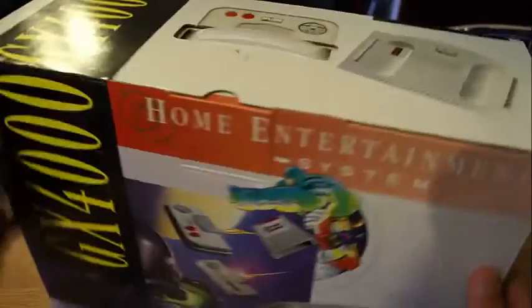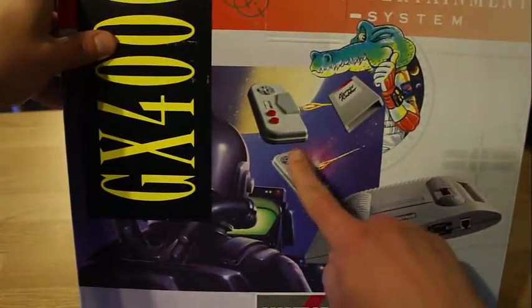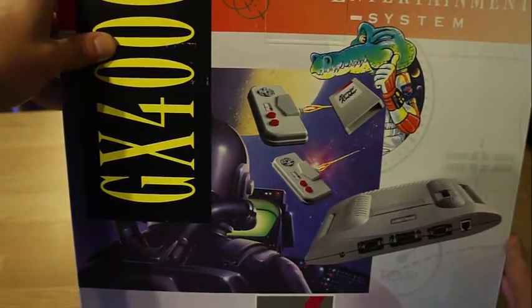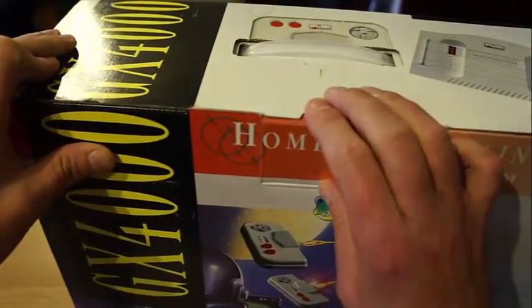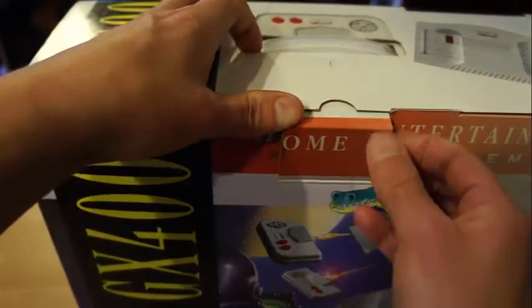On the front, not very much. A couple of pictures of the joypads and the console itself, and it's got a happy crocodile. So let's open this bad boy up and see if it's any good or not. Now you can see there, it looks like it's never been opened. I think the person that I bought it from did say they'd checked it.